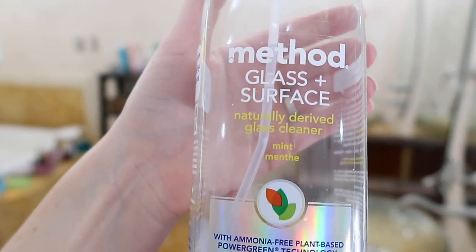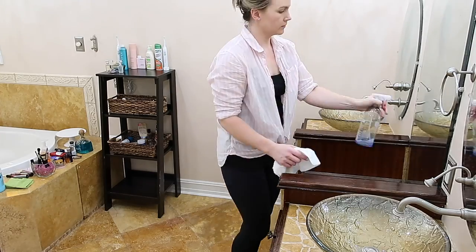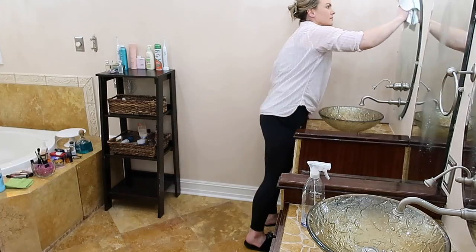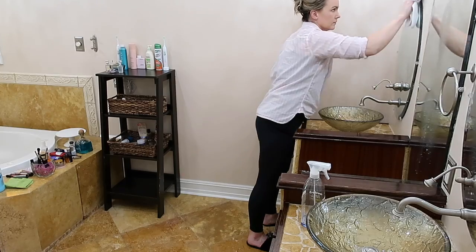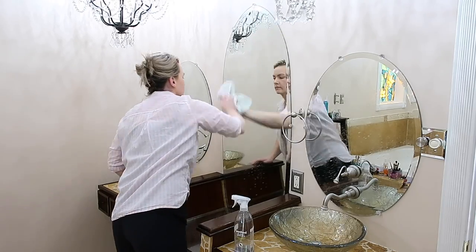For the mirrors and windows I've talked about before, I love the Method Glass and Surface Cleaner in the mint scent. It's so refreshing and it does a really, really good job. I love that it's really streak free and it smells wonderful. So much better than Windex.